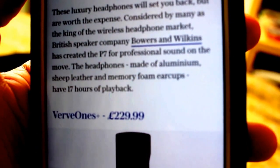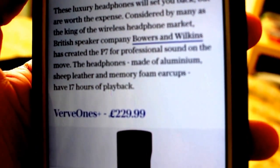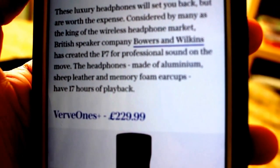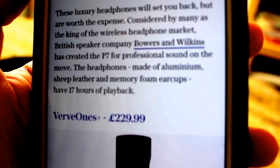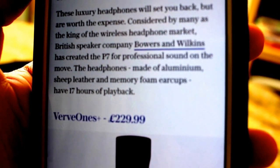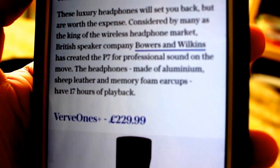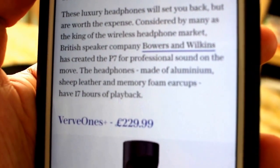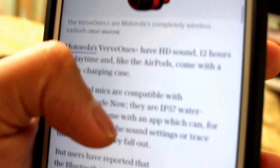Considered by many as the king of the wireless headphone market, the British speaker company Bowers and Wilkins. Oh, so they're the ones. It created the P7 for professional sound on the move. The headphones are made of aluminum, sheep leather, and the memory foam ear cups have a 17-hour playback. Wow. Other ones, $229.